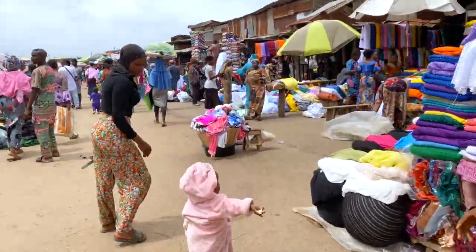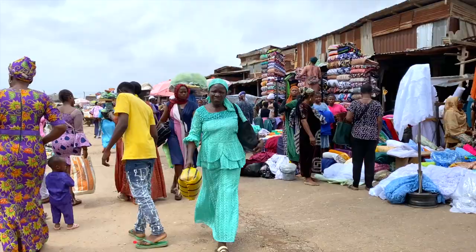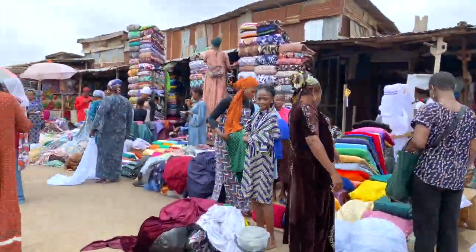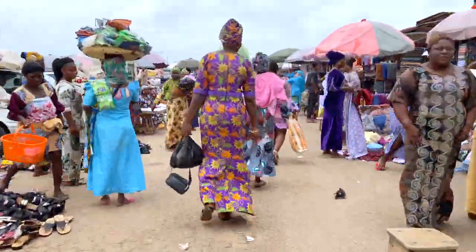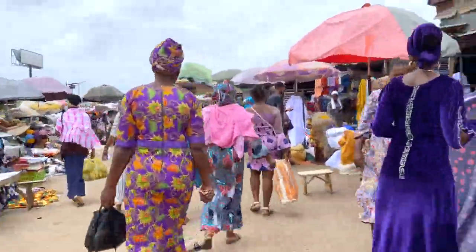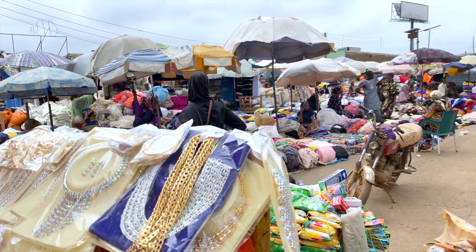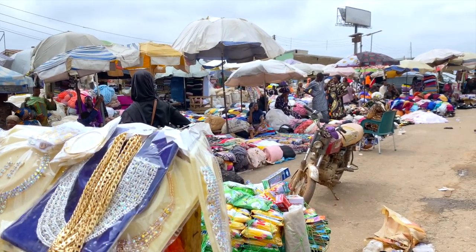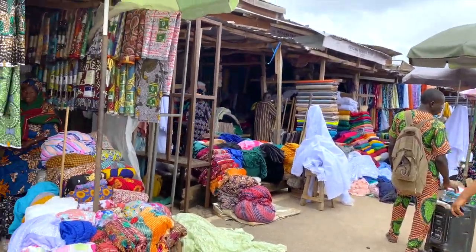Honestly, this market sells lots and lots of materials, even outside of lace and Ankara. So many pretty materials you can use for gowns, materials for suits, and many other materials. But I was too tired to start going around to film materials. So let me know in the comment section if you would love to see all of these materials, and I'll find time to come back and film it as a separate video.